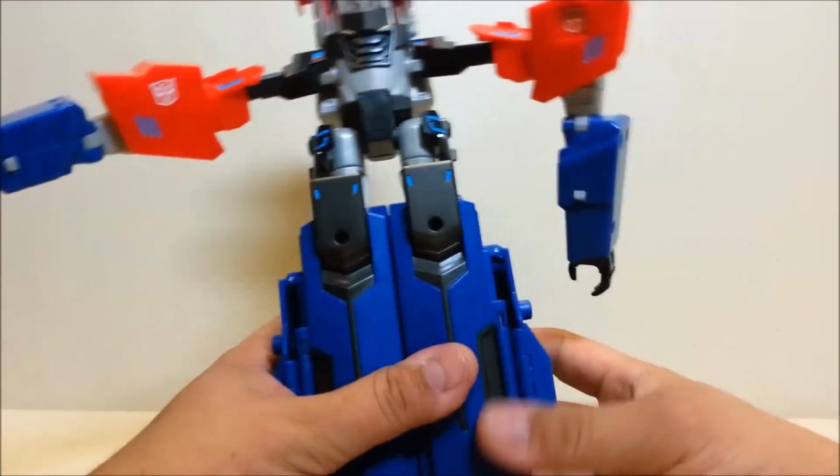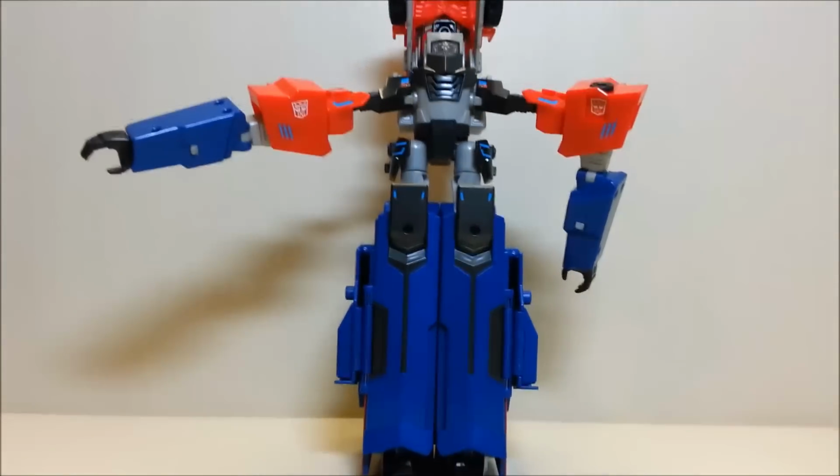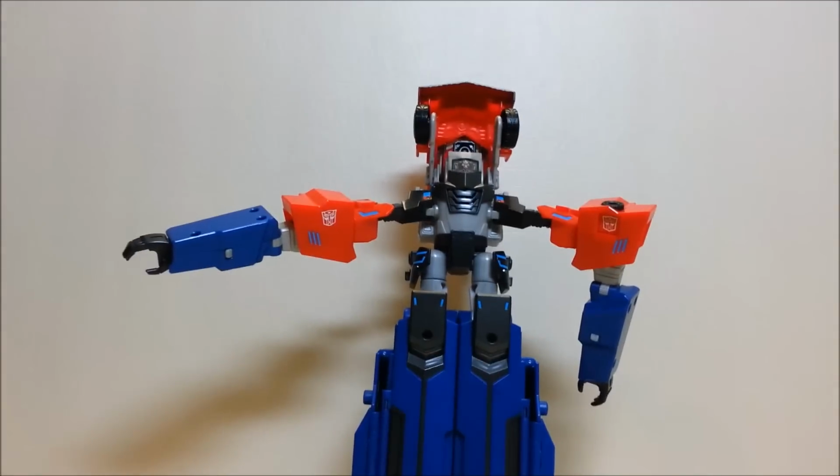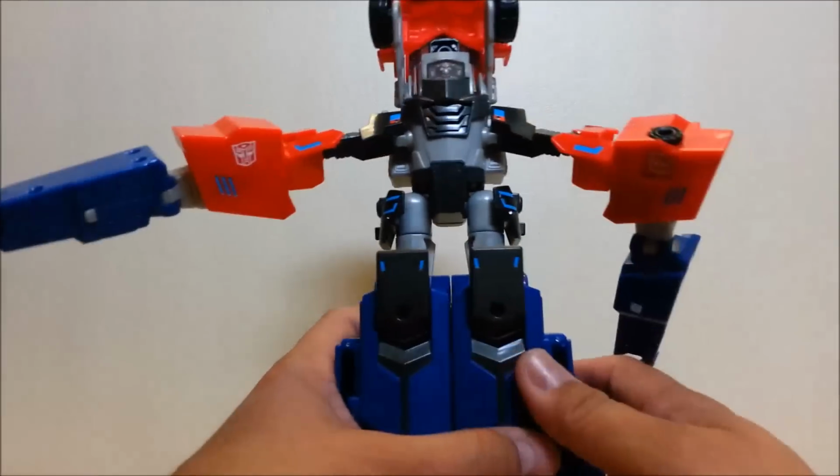We're going to go up here to the top. Can we see the top? We can barely see the top. This guy's so big. He's giving me a hard time trying to show off the transformation here. So, what's going to happen next?